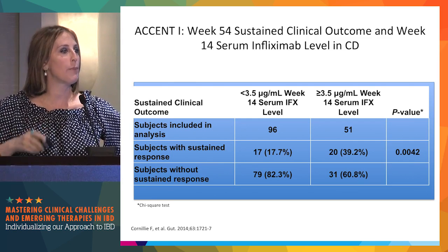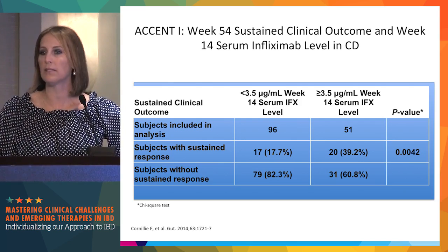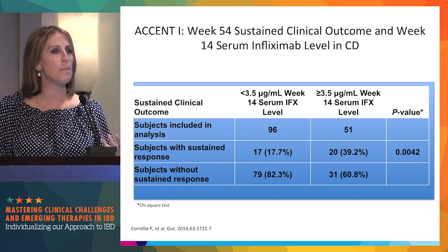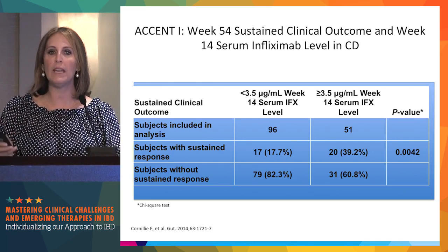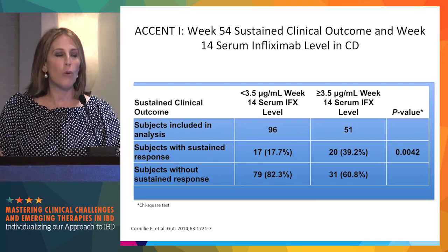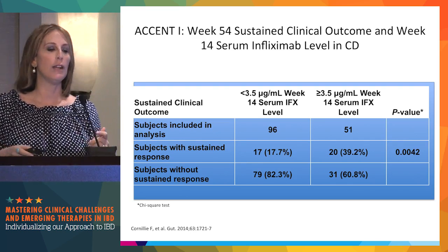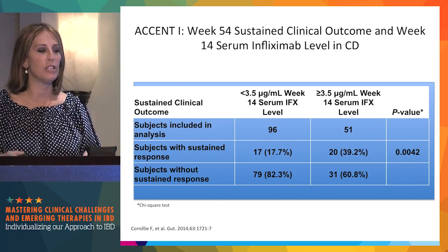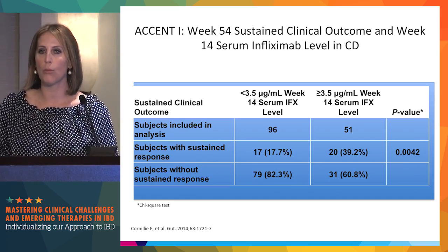So it was the concept that if you start maintenance in the right way, you're probably going to stay in maintenance in the right way unless you get some big flare or some other reason to alter the pharmacokinetics. So if you made it to week 14, and we're moving our target up a little bit higher in terms of our target of interest, if you met 3.5 or greater, you ended up with a better outcome and more durable.